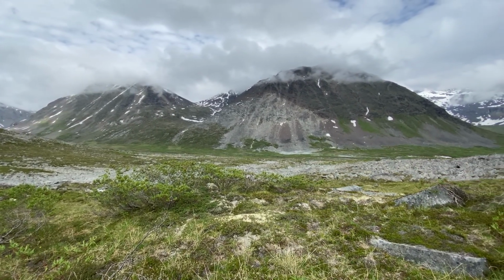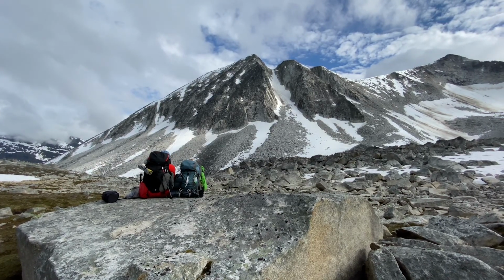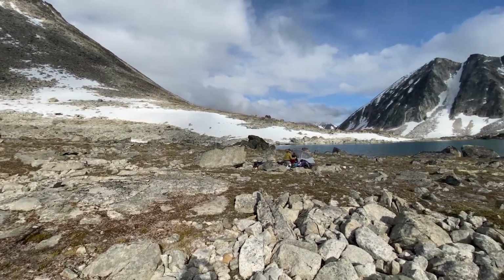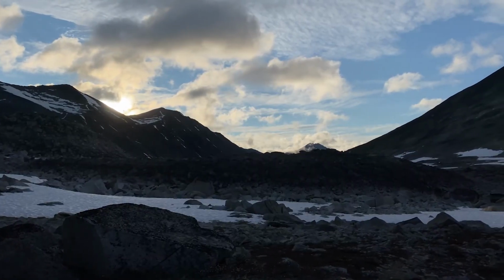We took a lunch break and continued hiking up the pass. Eventually, we were in the middle of a large boulder field. The day was very long, but we set up camp at another beautiful alpine lake. I took some time to soak my feet in the lake, which felt amazing.